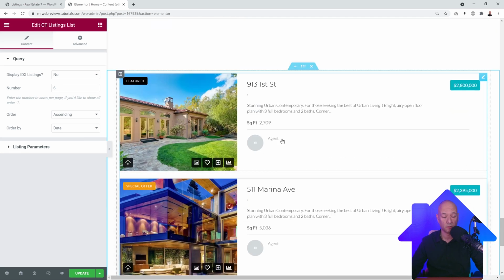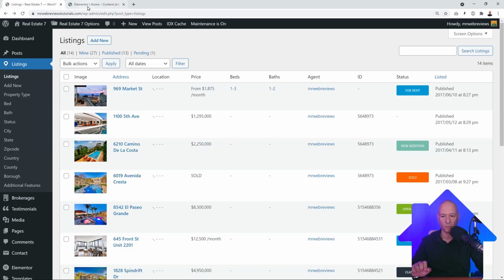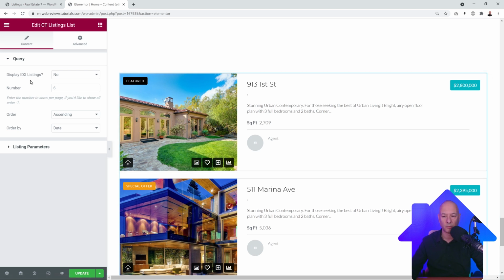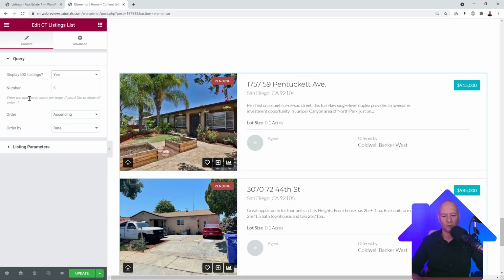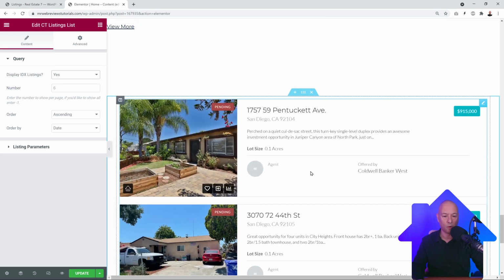So this is taken from our own listing. So this one here, this is taken from our own listing. Now, you see here by the side, we have an option, display IDX listings. Now, if you say yes, there you go. Now, as you can see, we have our San Diego properties showing up now on our homepage.